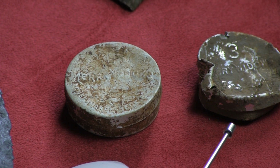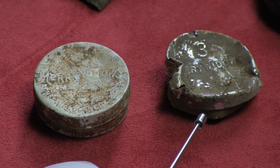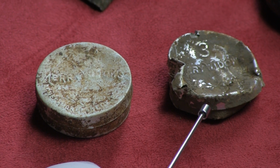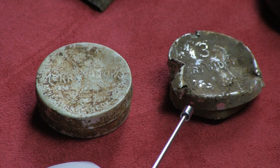And what's really neat is as we were setting the table up, I was just looking at Ab's finds, and he had this in his garbage pile or recycle pile. And I'm like, oh my goodness, you found one too!